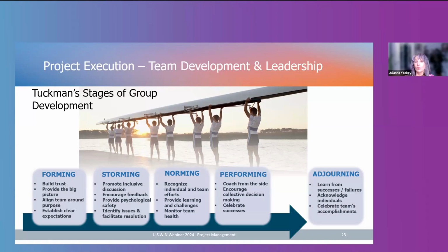Once you get through this, your team will get to the next stage, which is norming. Now, everyone understands the common goal and folks are ready to work together as a team. You can now start really challenging people to learn and stretch a little bit in their functions, and then also start recognizing when they do that and start celebrating the small successes.